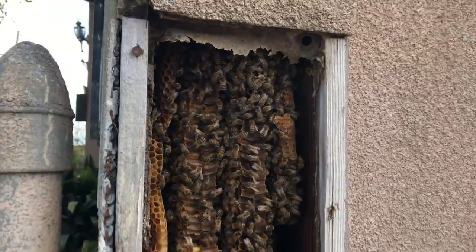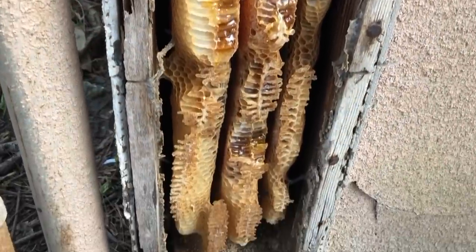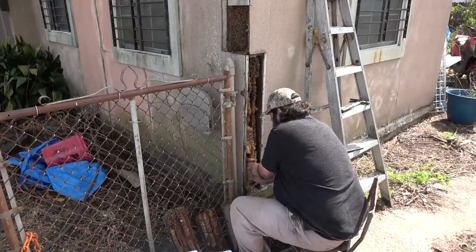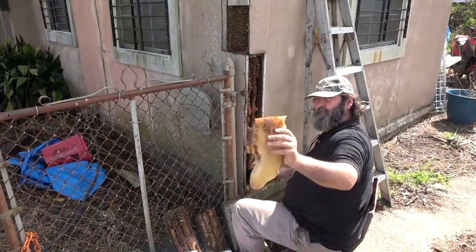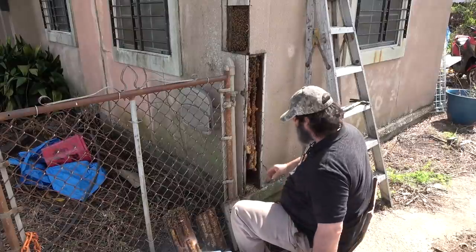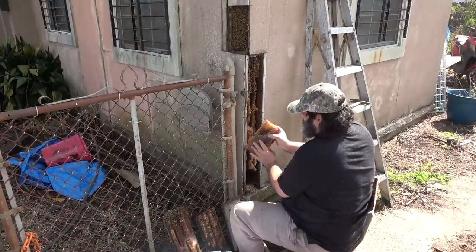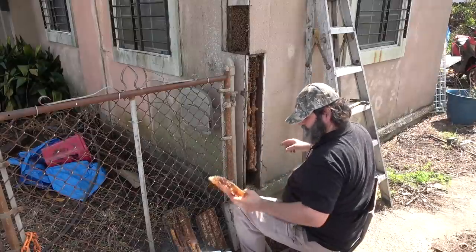That little honey, this is all new. We've taken all this out last time, so they made all this stuff. See, we got some honey in here we're gonna give Mo. That's a pretty good piece there. There you go, Mo. No stings yet? No, they've chilled way down. Their numbers aren't quite what they could be. Coming out of winter, you do lose some numbers, you know?